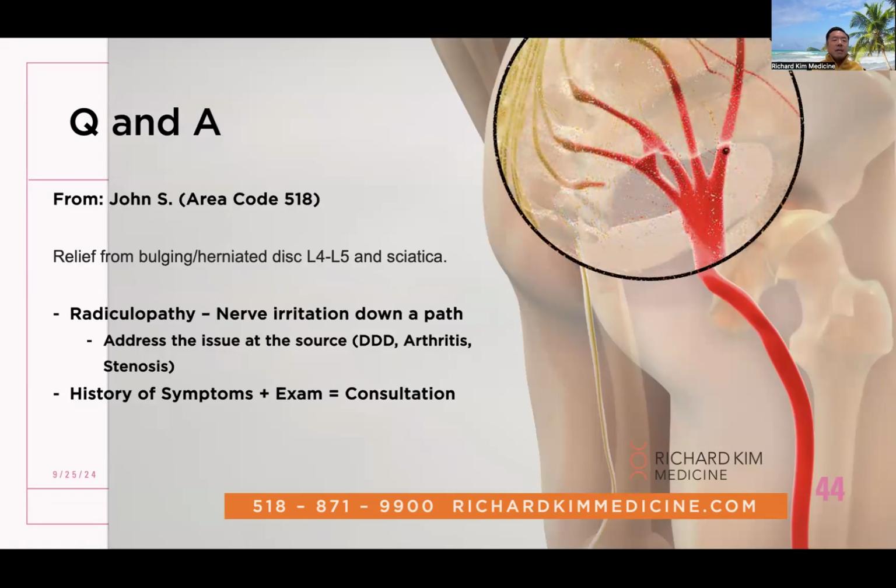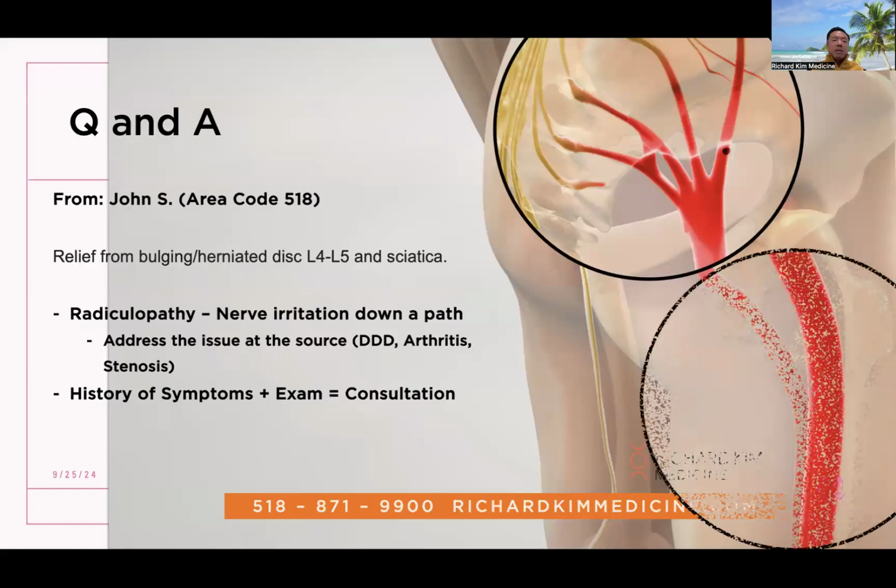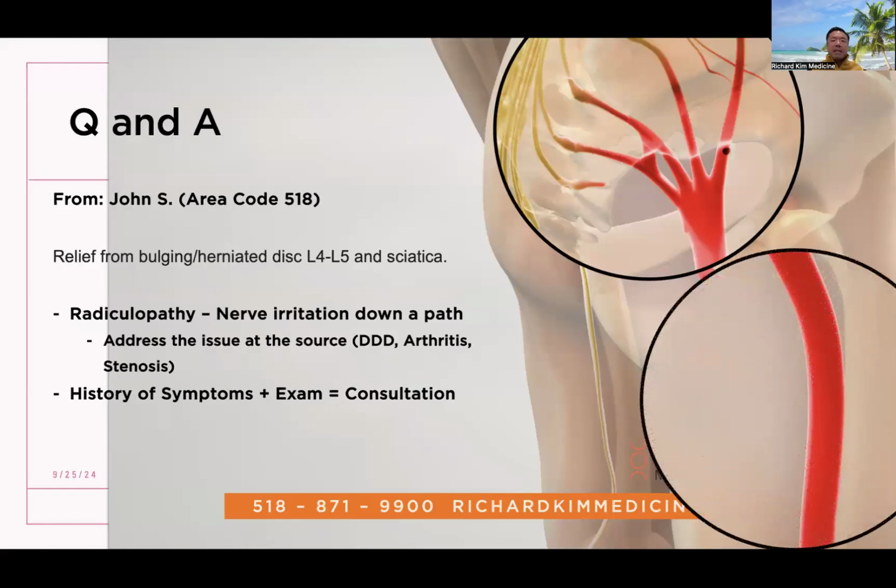John S. from 518 said relief from bulging and herniated discs at L4-L5 and sciatica. So we're talking about radiculopathy when you're having pain down that sciatic pathway, and this combination of highlighted circles shows nerves that connect together to become one major channel, that thick red piece. And when we have that thick red piece, that's the sciatic nerve. But you can see where if you have degenerative disc and irritation of the nerve higher or irritation of the nerve lower, you can still have the similar feeling and the same symptoms, even as they descend down your body.